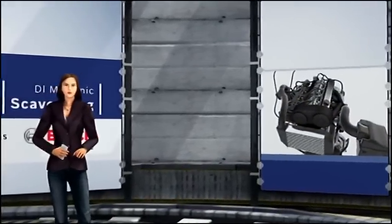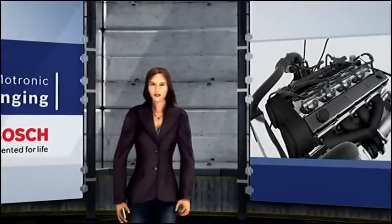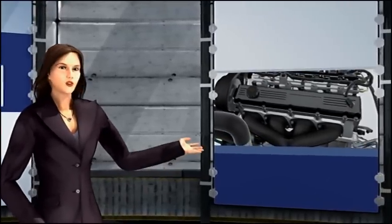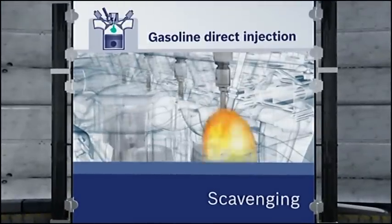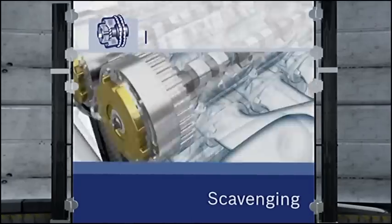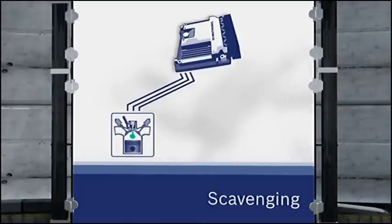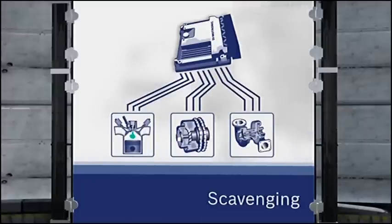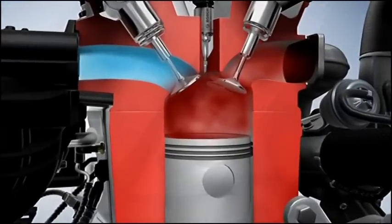Thanks to DI Motronic from Bosch, the whole process can be greatly improved. At Bosch, we've developed a solution especially for low torque situations to push more fresh air into the cylinder. It's called scavenging. This procedure uses the synergies between direct gasoline injection with DI Motronic, turbocharging, and variable valve control. DI Motronic regulates timing of gasoline intake and exhaust valve functions and controls the turbocharger with its wastegate or bypass valve. In the low torque range, scavenging does the following.